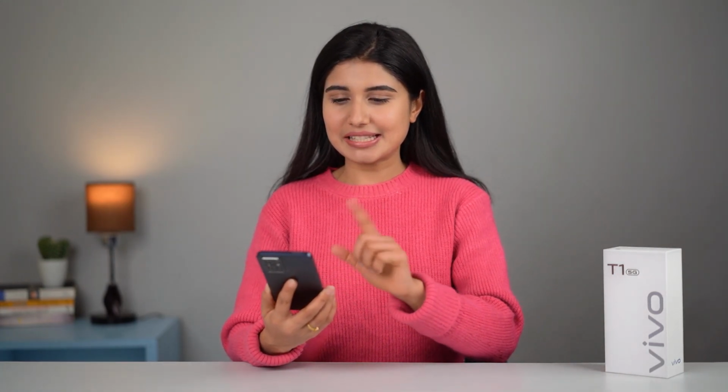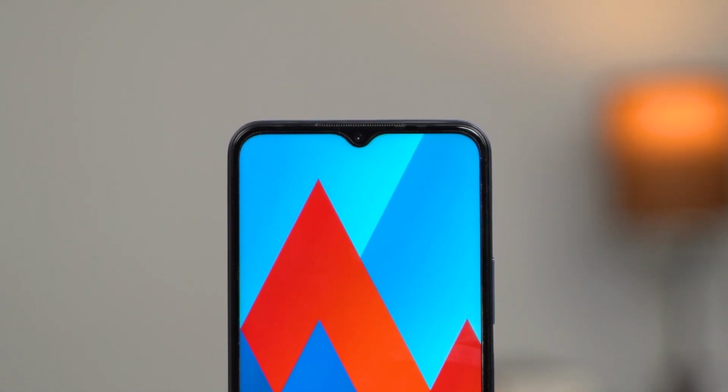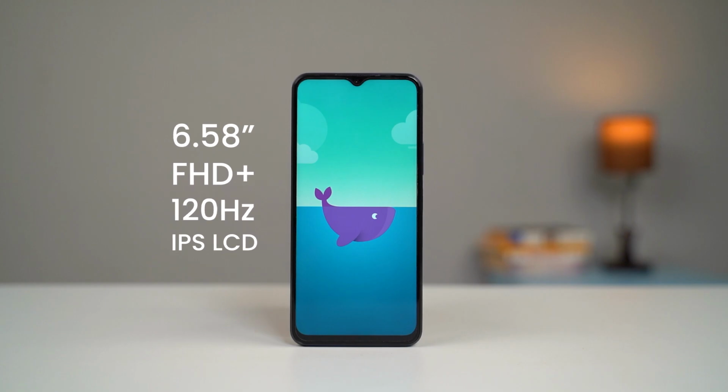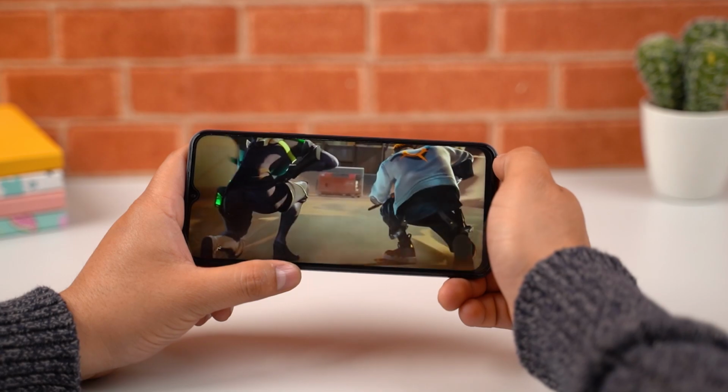Here I can see how much work Vivo has put in to achieve this design, but one thing that has bugged me is this dewdrop notch on the front. As one can easily tell, the notch makes the phone look quite outdated in 2022. Regardless, the front greets you with a 6.58 inches screen with a full HD Plus resolution. Now, it's not an AMOLED panel, but for the most part, it's quite good.